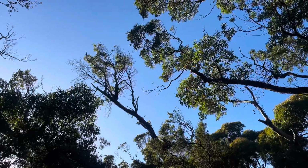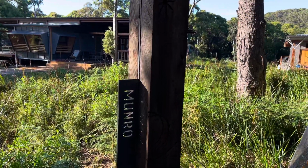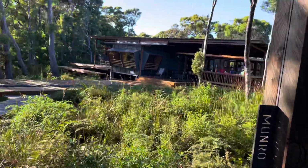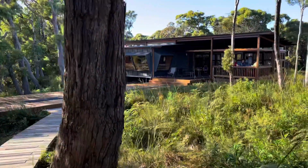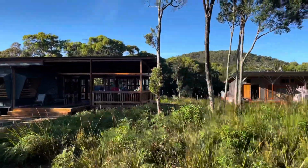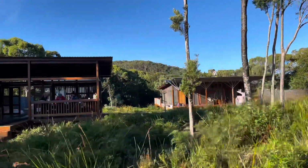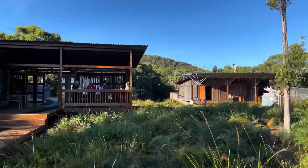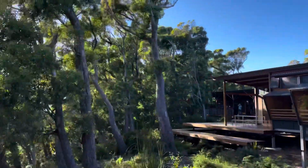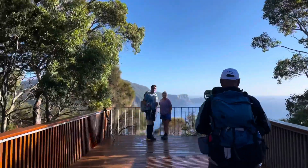Off to Cape Pillar. Now this is Munro Hut, so if you've heard of the Three Capes Walk where you pay $500, this is what you're paying $500 for, to sleep in one of these. But of course you can do what I did, come down the old track and do it for free. You still have to bring your gear in here, so you're still carrying a pack. But oh wow, it does have some nice facilities.